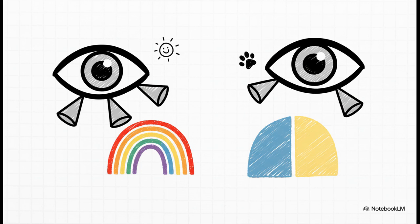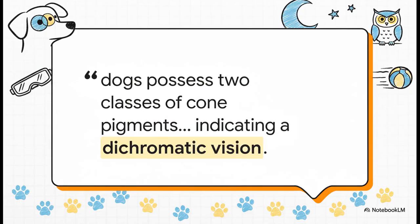We humans have a big box of crayons with three main color receptors: red, green, and blue. Dogs, they've got a smaller box with just two, which tunes their entire world into this really beautiful spectrum of blues and yellows.